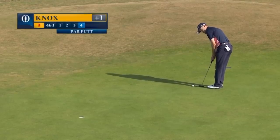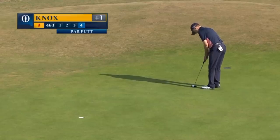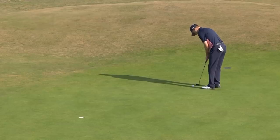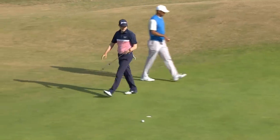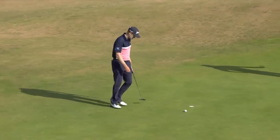This putt should just break a fraction from his right. Not an awful lot. Speed beat him. Good putt.